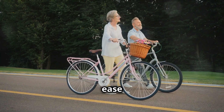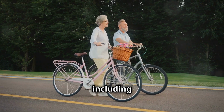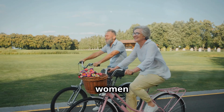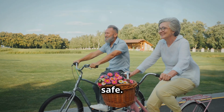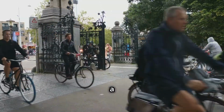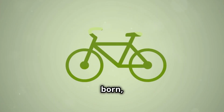Its stability and ease of use made cycling accessible to a broader population, including those who had previously been excluded from the activity. This included women and older individuals who found the new design much more approachable and safe. This marked a turning point, transforming the bicycle from a niche novelty into a practical and popular mode of transportation. The modern bicycle was born, changing the way people moved and interacted with their world.